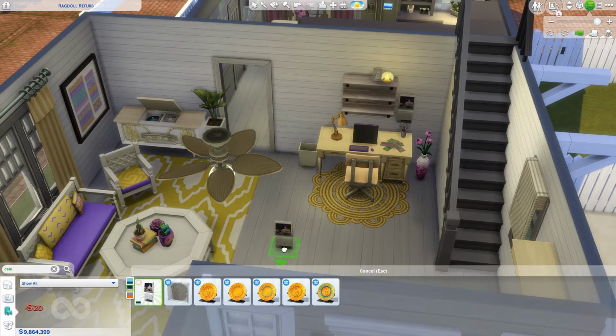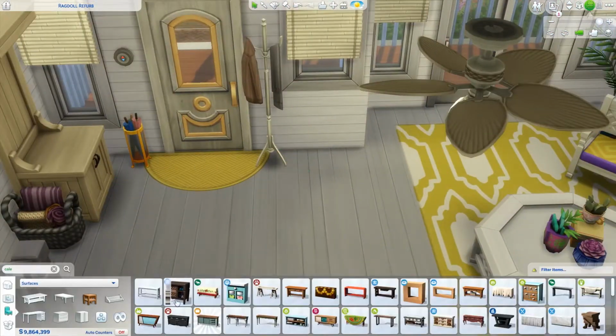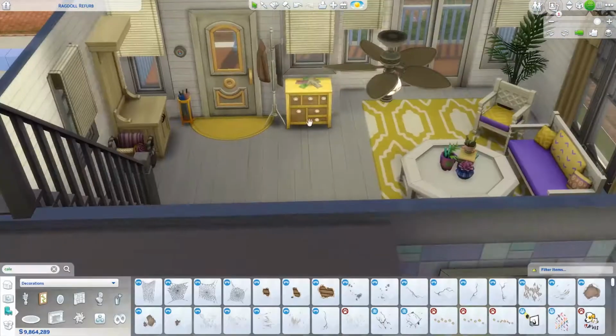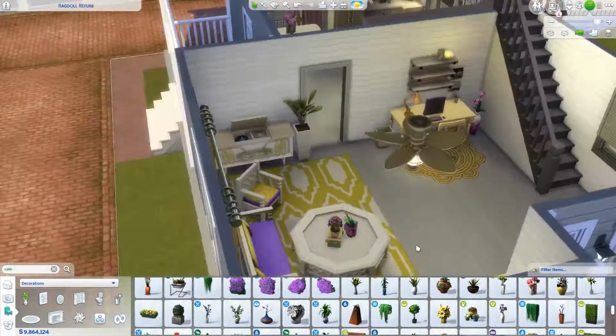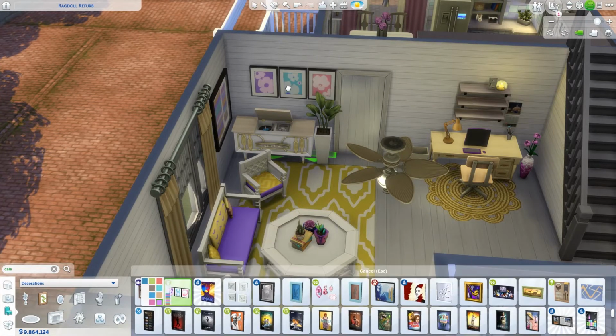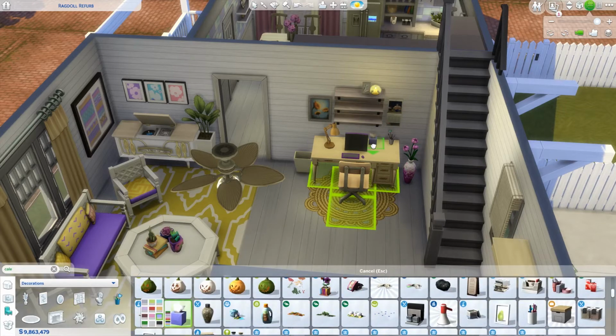So in addition to no laundry room and no TV, there's also no bar in this house. So if you have a sim who's working on mixology, you'd probably have to add that maybe on one of the porches. You could do like a little outdoor bar, or you could take out that stereo and maybe tuck it in the corner there.